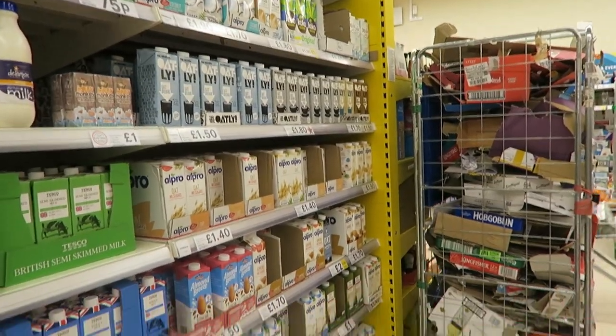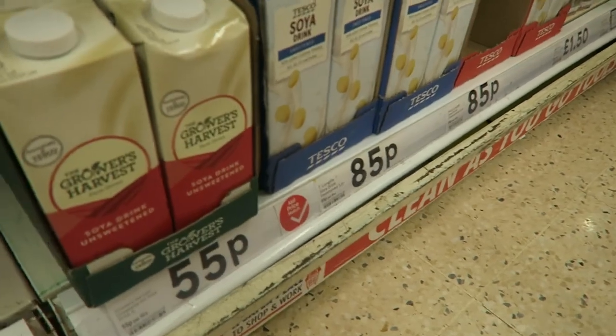You can get two different types of plant-based milks. There are the ones in the refrigerated section, and then there are the long-life ones, which are shelf-stable, which are usually kind of tucked away at the back of the supermarket. So obviously, if you don't have a fridge, you want to go for the long-life ones, and they happen to be a lot cheaper as well. They will keep for months in storage.